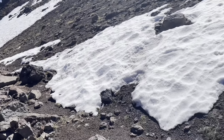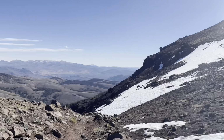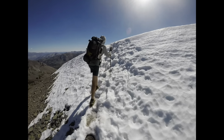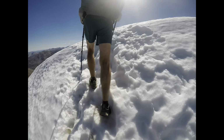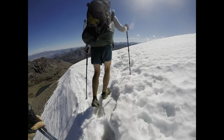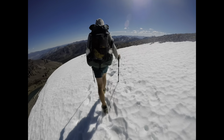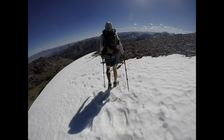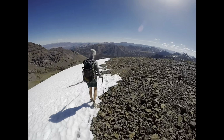First patch of snow in southern Washington. Lingering from a little storm that dropped a foot here last week. Here we go again. Our old friend. People have even post-holed already.